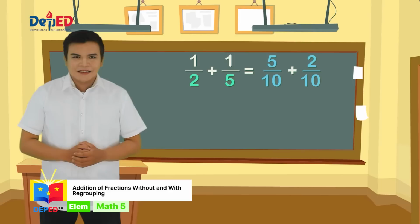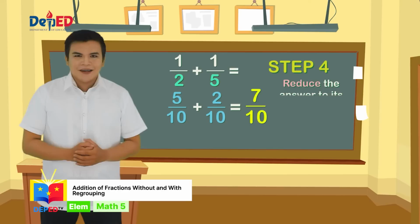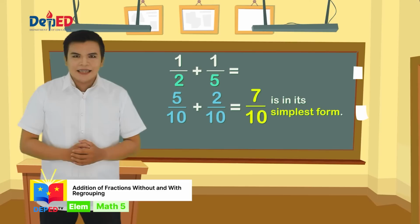Step 3. Add the fractions. 5 tenths plus 2 tenths is equal to 7 tenths. Step 4. Reduce the answer to its simplest form if possible. In this case, 7 tenths is in its simplest form.